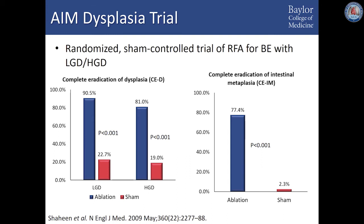And when looking at complete eradication of intestinal metaplasia, or CEIM, that was achieved in 77.4% of patients in the RFA arm compared to 2.3% of patients in the sham arm. And all of these results were statistically significant.